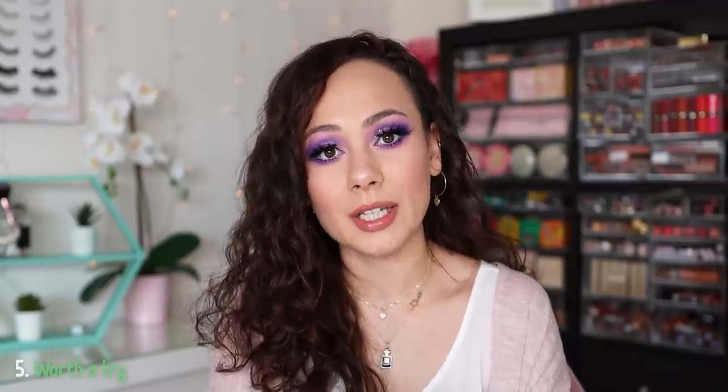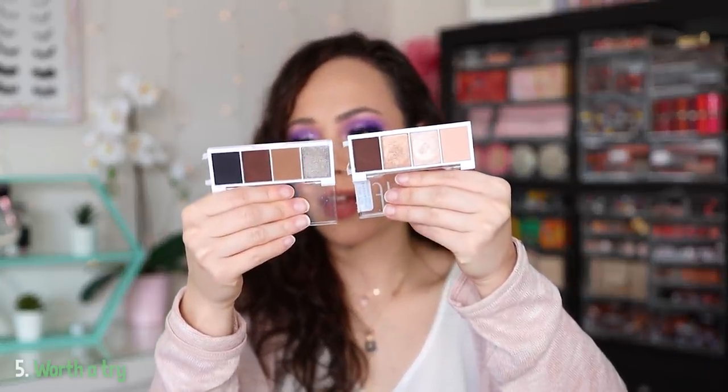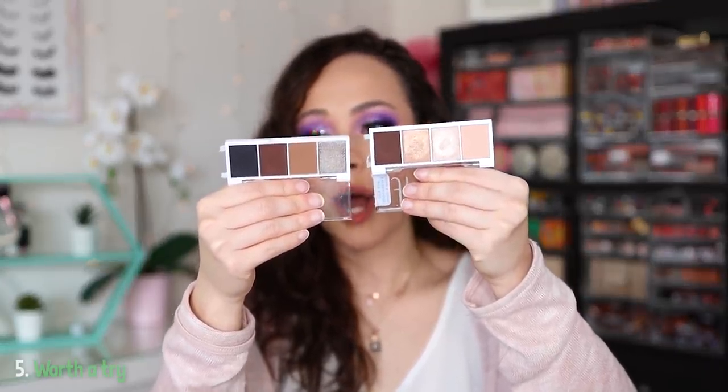So next we have e.l.f. bite-sized eyeshadow palettes that I do really very much enjoy. I feel like the quality of these are really good, especially for $3. Now, are they gonna be Natasha Denona quality? No, but for $3, the mattes are workable for sure, and the shimmers are quite pigmented and look very nice on the eyes.